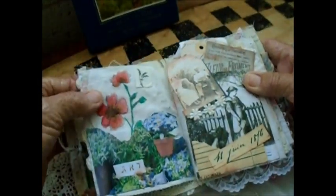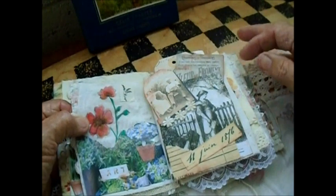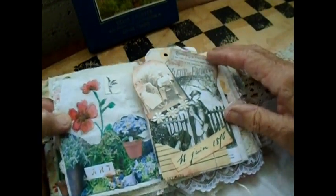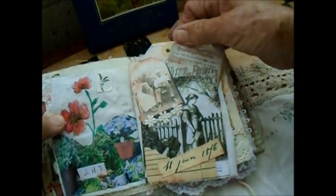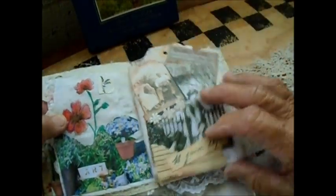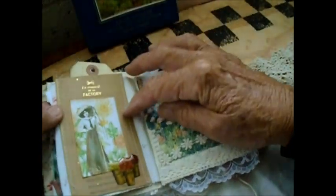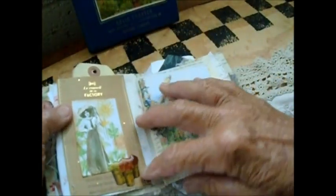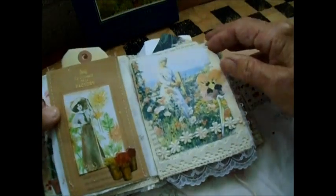and then some of my own hand-painted flowers. We each spent one day painting flowers on muslin, flowers that she would have had in her garden. So here's a picture of Celia, and it's kind of multi-layered with a tag in behind. I'll just go through this fairly quick. Another page with Celia in the garden and some potted plants. This was a sticker, I think.